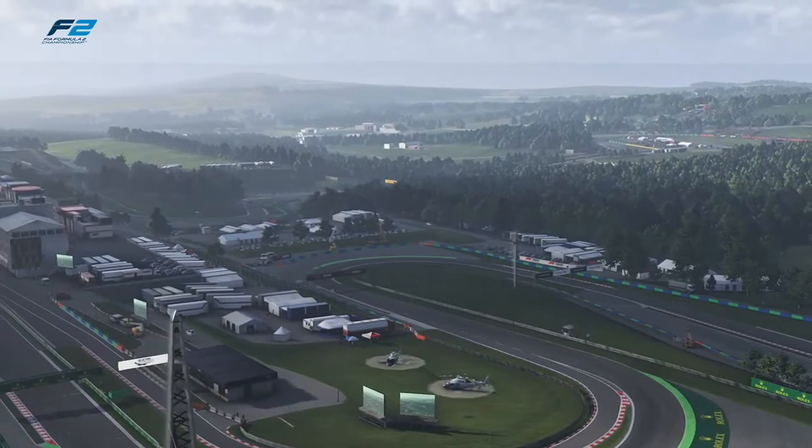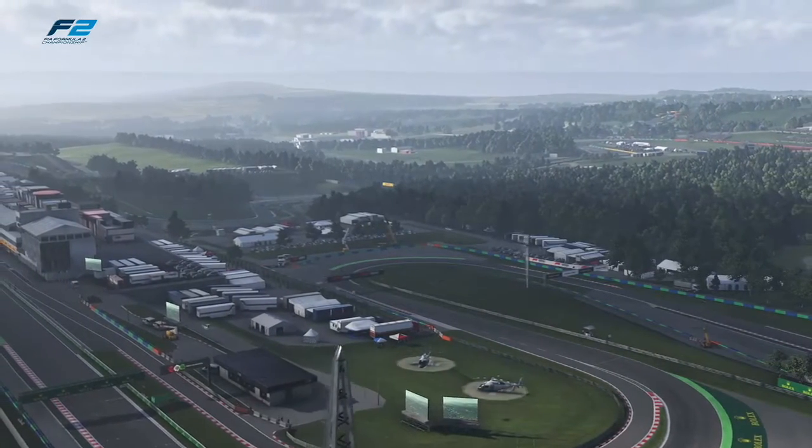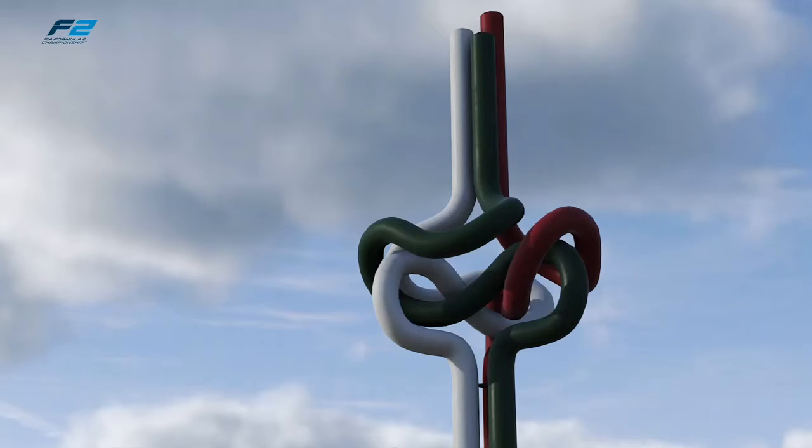Welcome back to F2. It's qualifying and everyone here has their eye on the 4 points for pole position tomorrow.